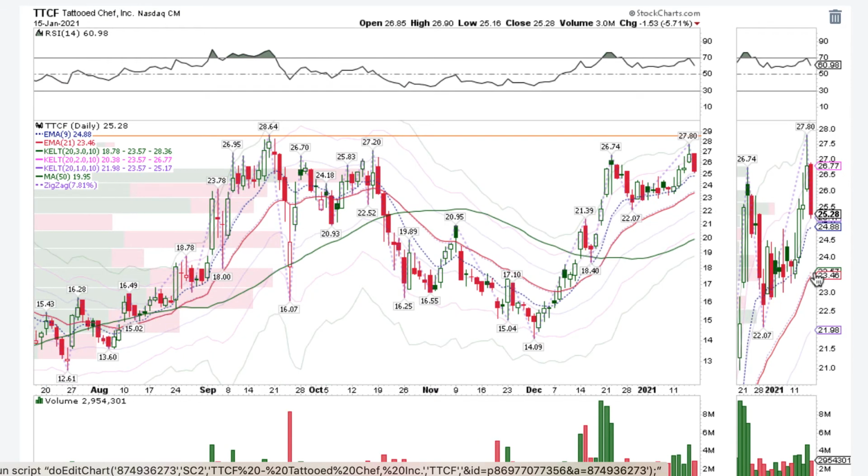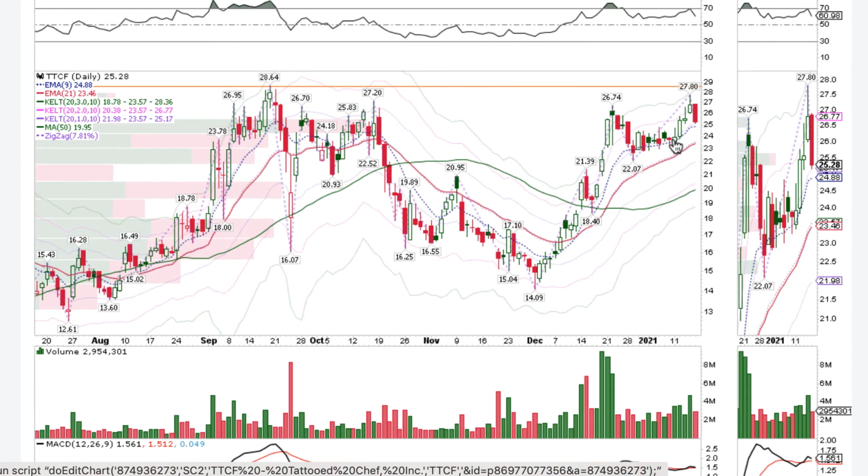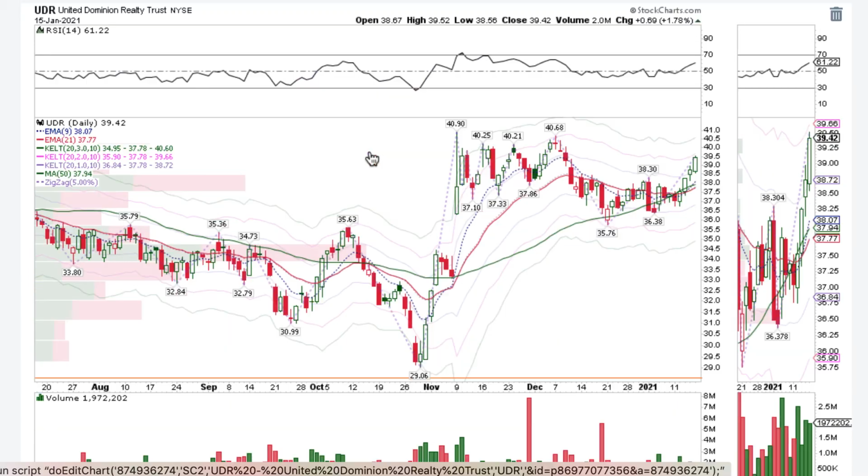Tattooed Chef, another plant-based food products company, looking for a follow through. A little pullback to the 9 EMA, watching for buyers to step up on Tuesday. Volume increasing, showing institutions were picking up shares, looking for a breakout of this cup and handle pattern. A continuation anticipated. United Dominion, another REIT, looking very strong.